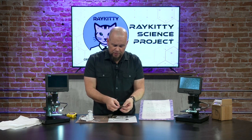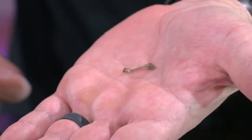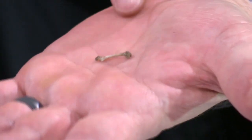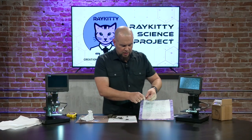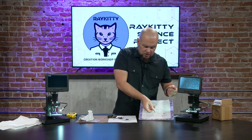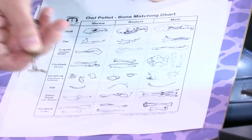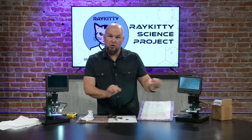So as I open this up here, what I have here is a little bone, okay? Now this bone here, I've got a bump on one side. I can identify it on that chart already just because I've done this before. And then I've got two little knobs here. So if you look on our chart and I were to turn it, I'll hold it with the tweezers, like this, you can see on that chart there that that is the hind limb of a rodent, okay? Rodent could be a rat, could be all different types of rodents, okay? And what we're going to do is we're going to put these little bones on here and we're going to look at them under the microscopes in a few minutes.